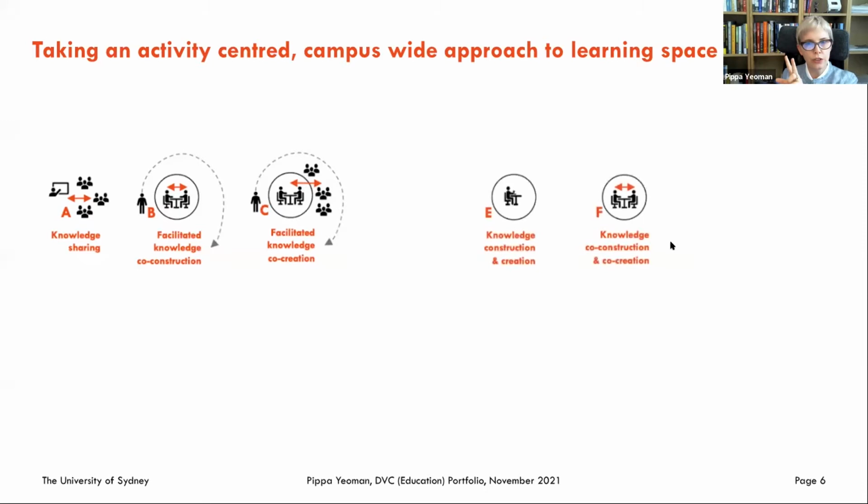And then the construction and co-creation without the facilitator. So in the first 3, you can see the facilitators present. In the second 2, you can see there's no facilitator. And in all my discussions with people, I wanted to make sure that we were paying attention to the fact that students aren't disembodied humans. We need to be paying attention to aspects of community. If we're talking about a campus-wide student-centered approach, how are we making space for community and care? And that was the initial set that went out to consultation with the faculties.